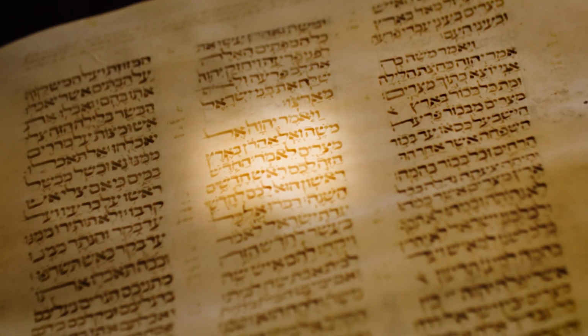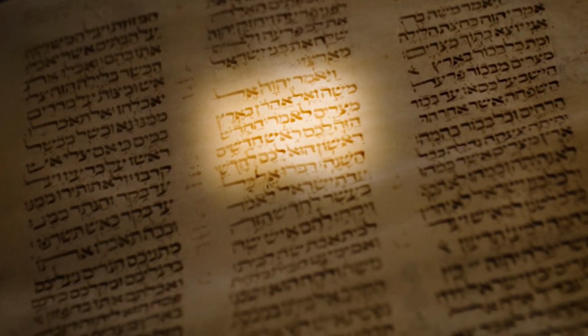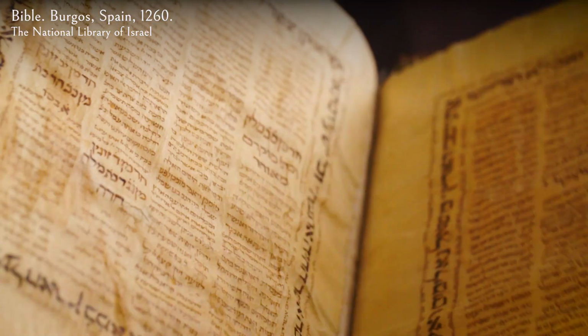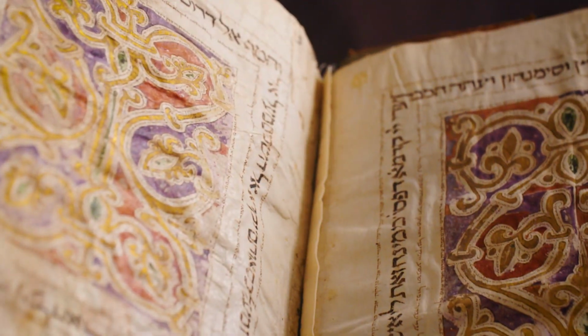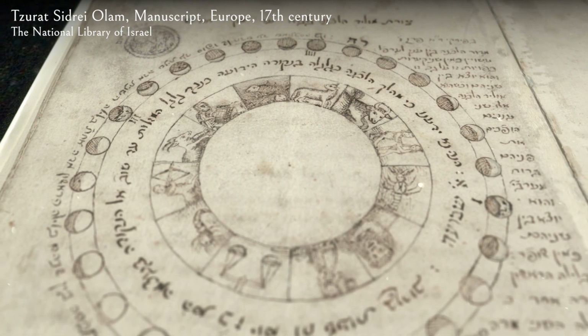This month shall mark for you the beginning of the months. It shall be the first of the months of the year for you. This verse from the book of Exodus teaches us that setting a calendar is an important commandment which helps to form a community. We learn that the Jewish calendar is based primarily on the lunar cycle.